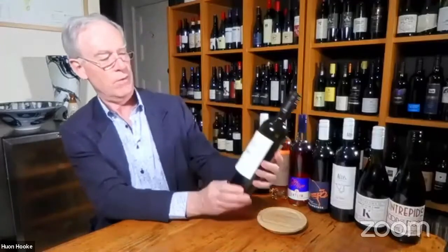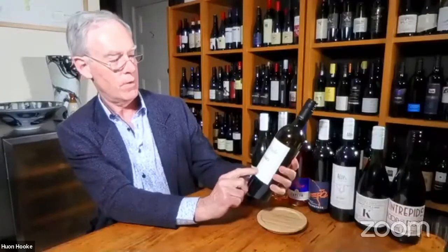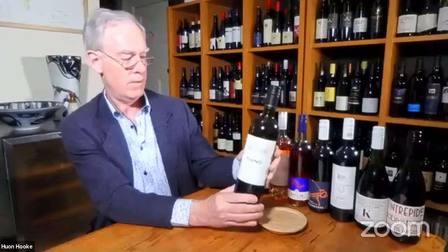Coriole, good place to start. Coriole, where better, because they really are probably the most distinguished winery in Australia as far as Italian grape varieties go. Sorry, Prezzinis, but they were there just a bit before you. The Prezzinis are fantastic as well. So this is the Coriole Rubato Fiano, which is a reserve Fiano, 2019 vintage, Coriole, McLaren Vale.